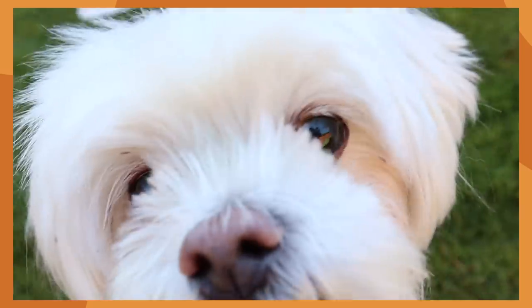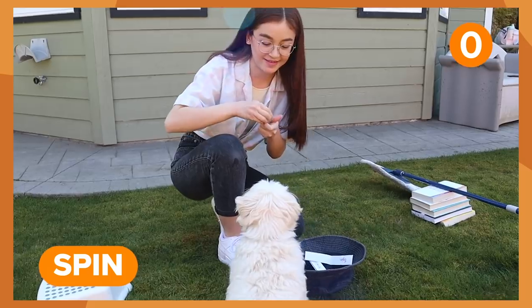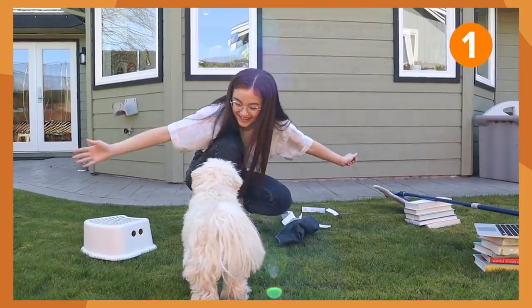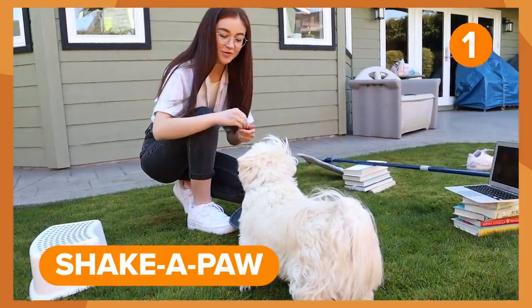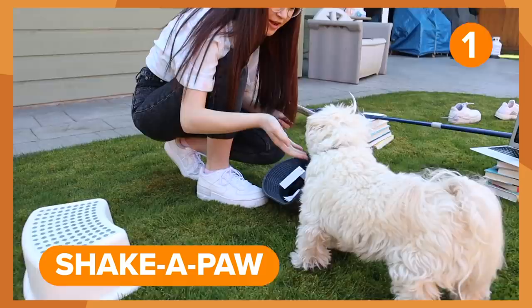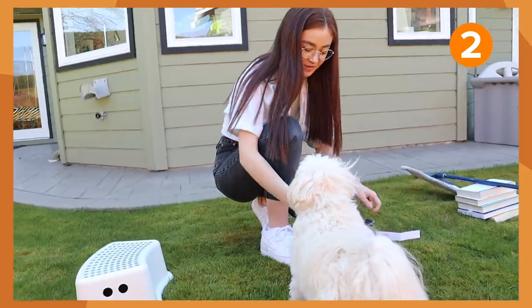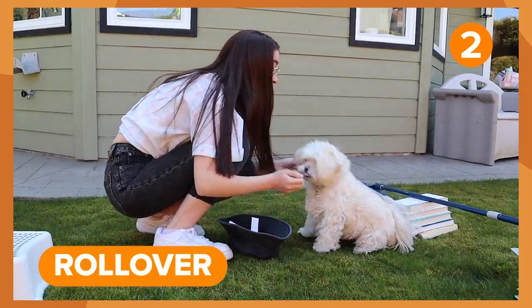You got this, buddy. Okay, buddy, the first one is a spin. You can do this. Spin, spin. Ta-da, you killed it, buddy. You can be a show dog. Shake a paw. This one you have troubles with. Shake a paw, your little paw. Come on, yeah. I think that counts. I shook your paw. Roll over. Go down. Roll over. Oh my gosh.